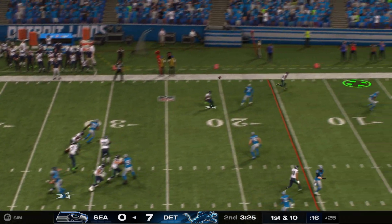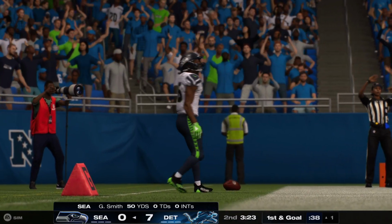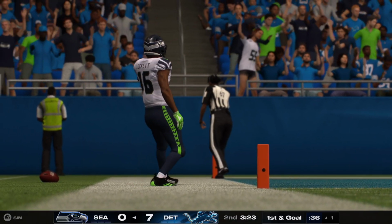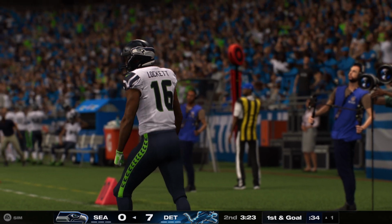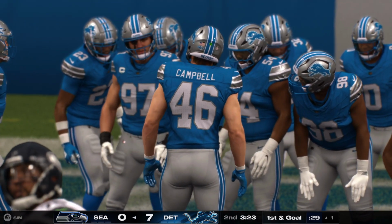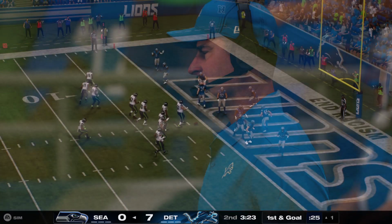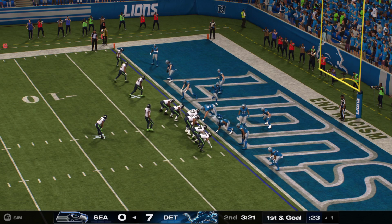A shotgun snap for Smith. He hits his target, Lockett. And so close, he gets it to the 1. Out of bounds right there. Back-to-back receptions for him, and it's another first down. Just picking up yardage in bunches here these last few plays. They have moved right down the field, and just like that, they can be set up with a first and goal.